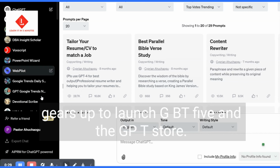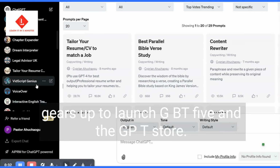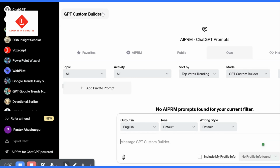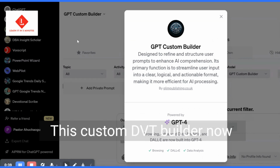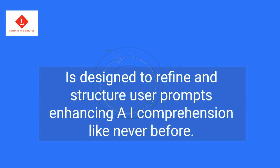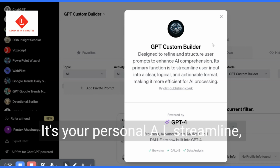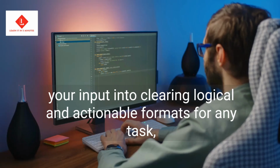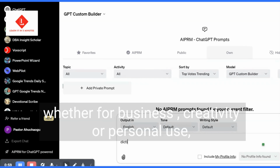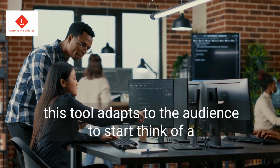As OpenAI gears up to launch GPT-5 and the GPT Store, let me introduce you to my custom GPT Builder. This custom GPT Builder, now available for free on the OpenAI website, is designed to refine and structure user prompts, enhancing AI comprehension like never before. It's your personal AI tailor. Streamline your input into clear, logical, and actionable formats for any task. Whether for business, creativity, or personal use, this tool adapts to your needs.